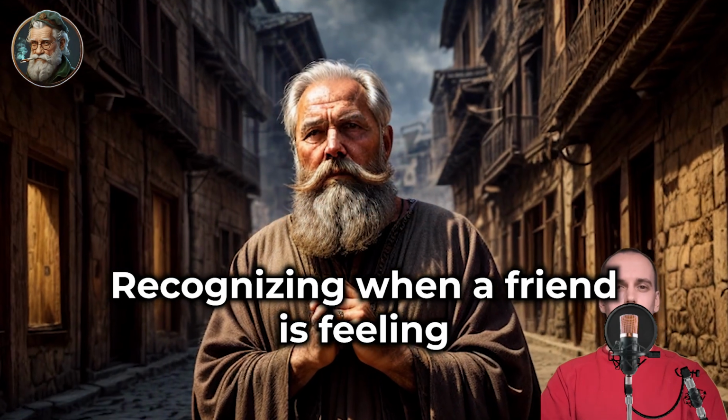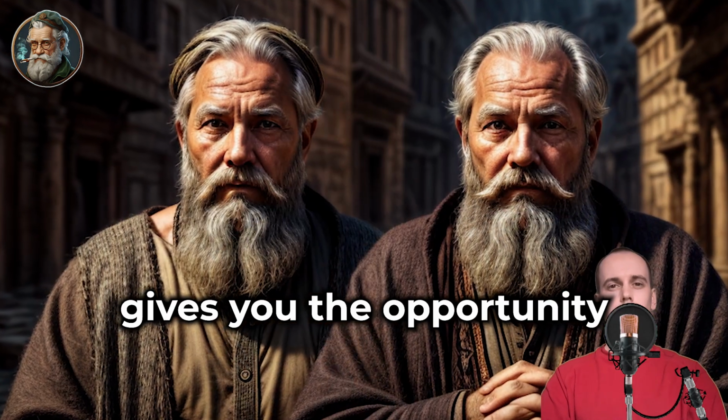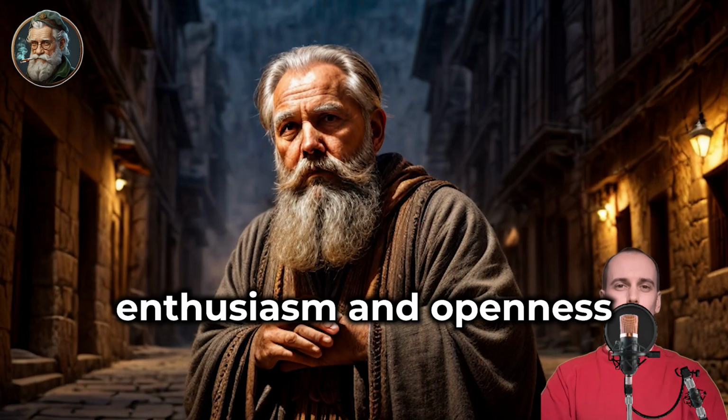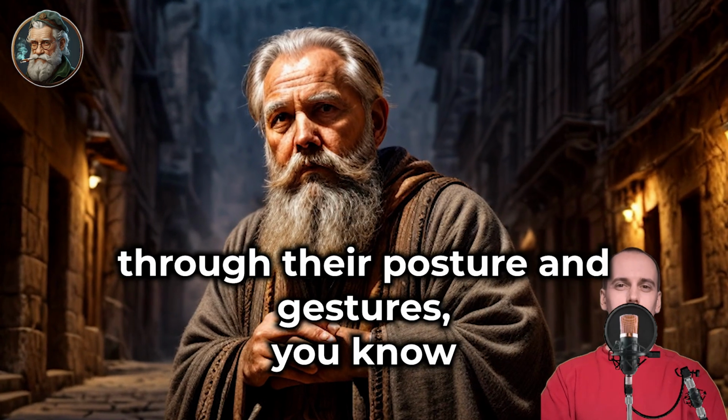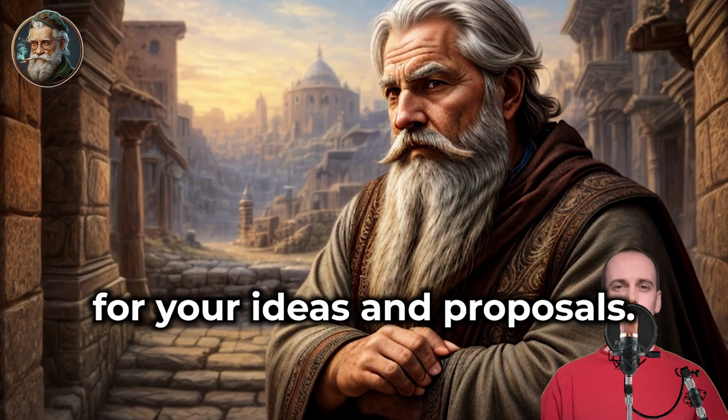Recognizing when a friend is feeling anxious and uncomfortable, despite their polite facade, gives you the opportunity to provide genuine support. Conversely, if you notice someone's enthusiasm and openness through their posture and gestures, you know you have a receptive audience for your ideas and proposals.